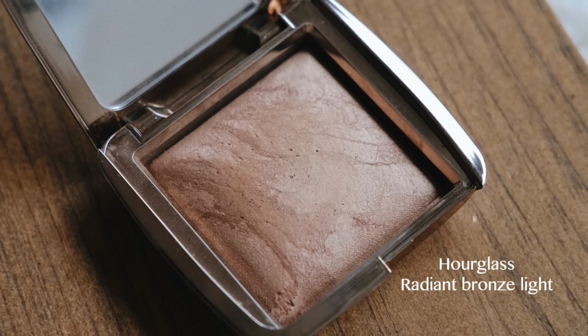As for powder bronzers, I so badly wanted to mention my new Alia powder bronzer that I've been loving, but I literally discovered that two weeks ago, so that would be cheating. So instead, I wanted to talk about my Hourglass Ambient Lighting Bronzer in Radiant Bronze Light. This is definitely by far my favorite bronzer. This is another one that's been long-standing for a long time for me. It's one of my favorite, more glowy bronzers that I have in my collection.